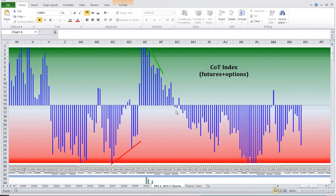You can kind of see while stocks are making a head and shoulders pattern, this data is possibly making an inverted head and shoulders pattern. So an extreme reading in April to May of 2012, a very extreme reading in September of 2012, and now a slightly less extreme reading again. So we may be seeing a somewhat typical pattern here.